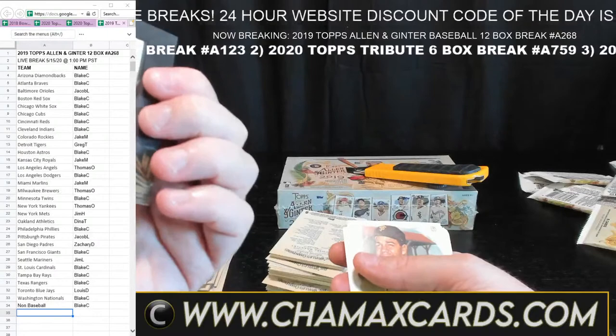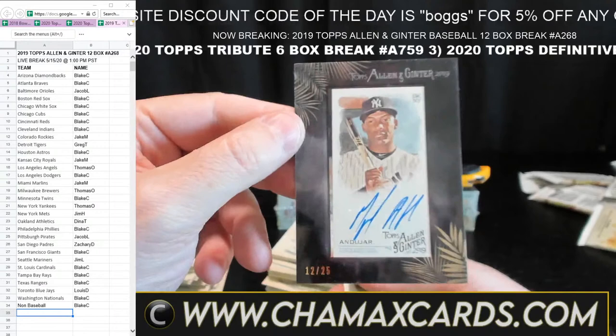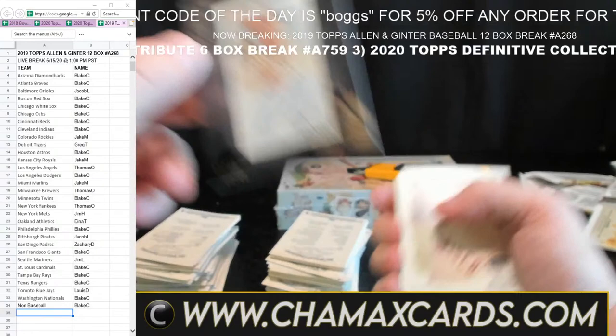Miguel Andujar. I'm not sure exactly how you say his name, but I know who he is. It's 12/25 for the Yankees. Thomas O. There you go. That's probably one of the lowest numbered autos we've had. So congratulations.